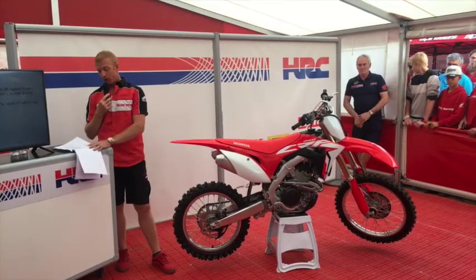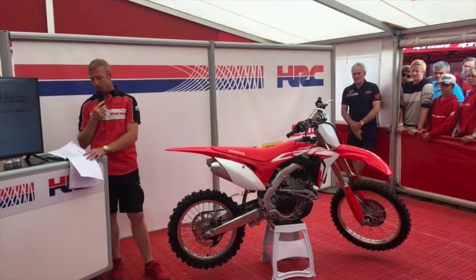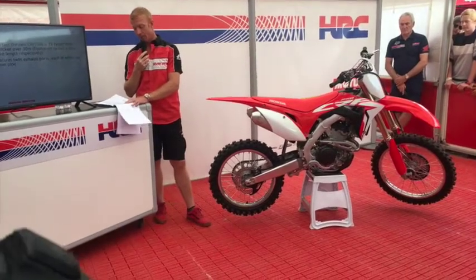You can imagine that over the start, that would be a huge advantage. Over a 30 metre distance in the start, you've got a full bike length of an advantage. Now this is based on the previous model that Honda had.